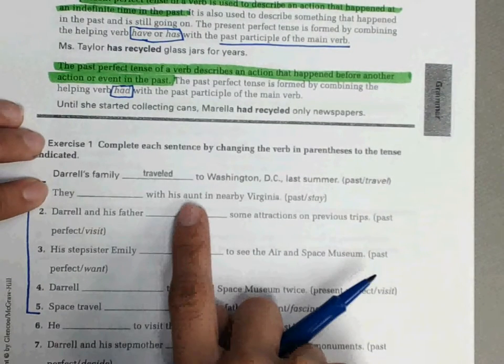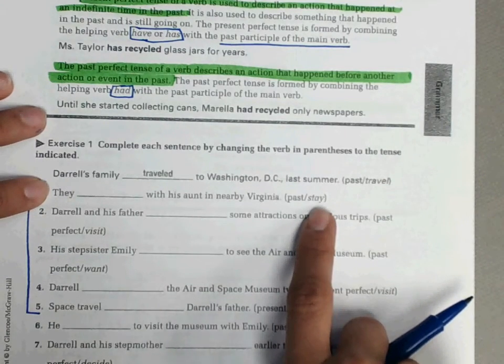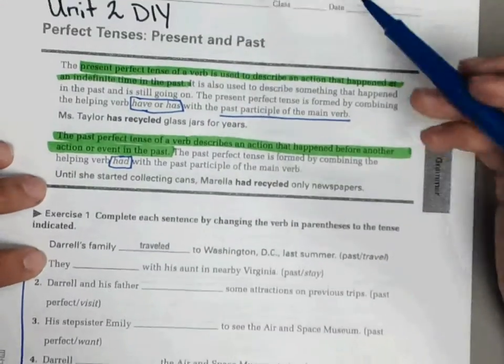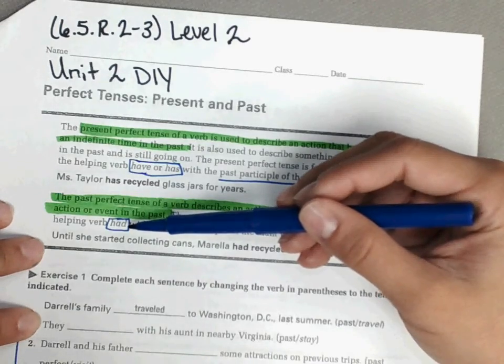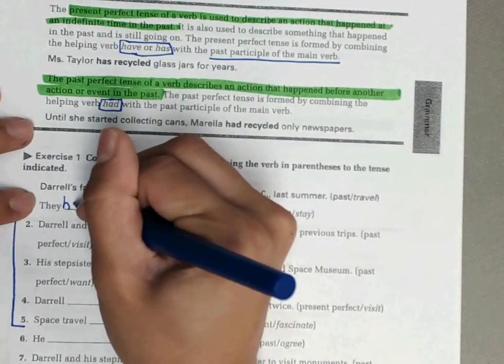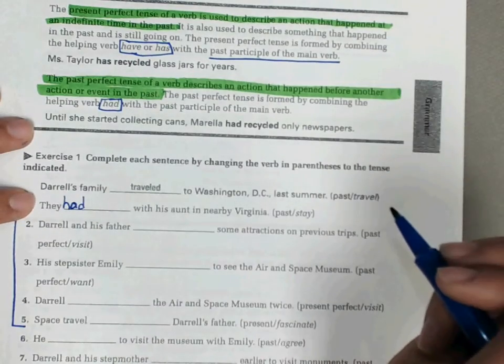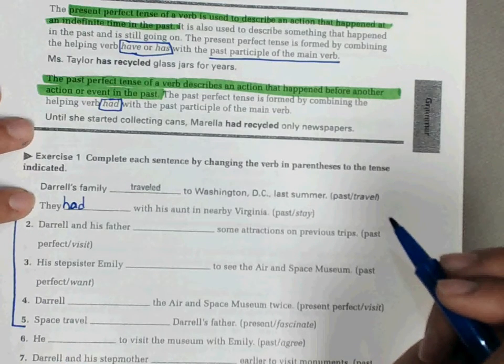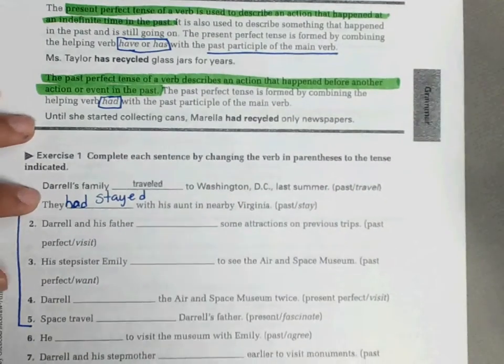Number one, they blank with his aunt in nearby Virginia. We need the past participle of stay. So we are going to add had, and make stay past. So they had stayed with his aunt in nearby Virginia.